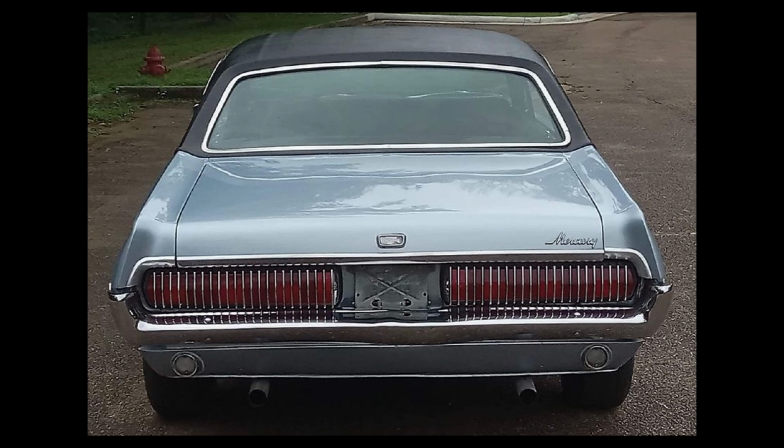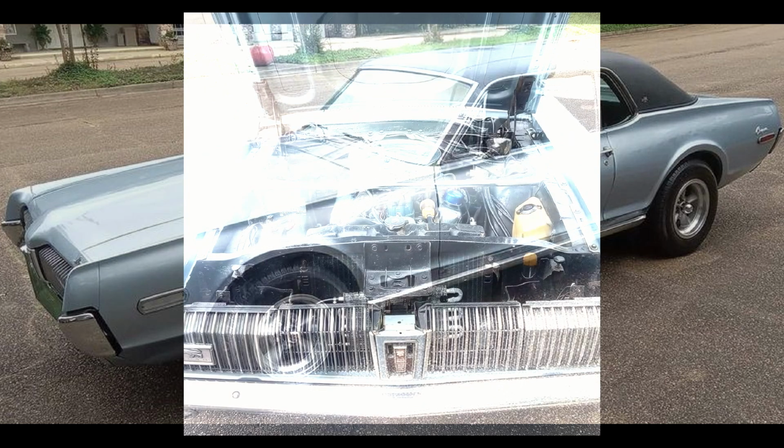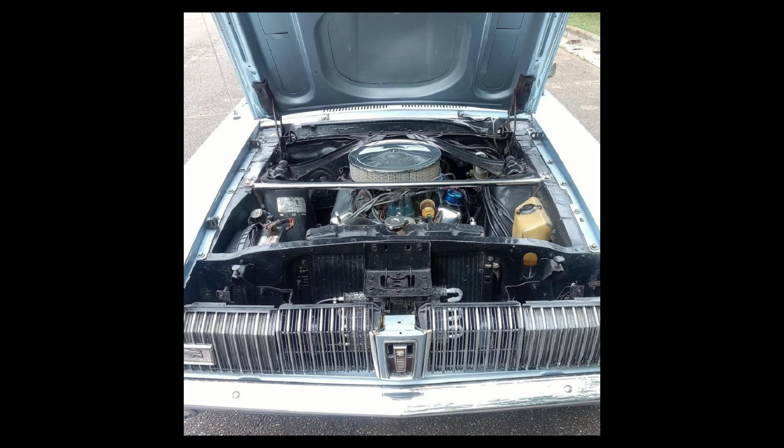Runs, drives, shifts, stops, and steers fantastic. Extremely reliable car. Tires, floor pans, vinyl top, and the interior carpet are all brand new. Rubber bushings on the underside of the car are intact, but showing their age. And just to add, the seller notes that there is some paint blistering. Hit the link in the video description below for more details on that.